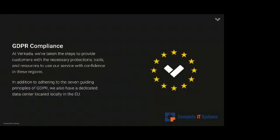That cloud management platform, we've made sure it's GDPR compliant. It is powered by AWS. And if you wanted to isolate your instance to within the EU, you can do so at the moment using AWS's Ireland data center, and you do that basically from the command console itself.